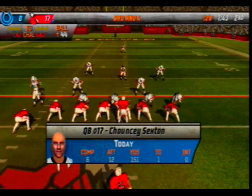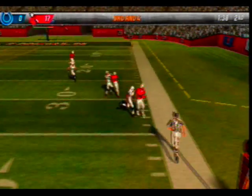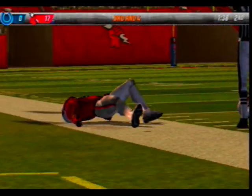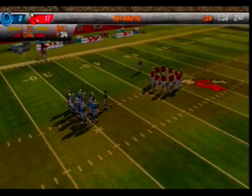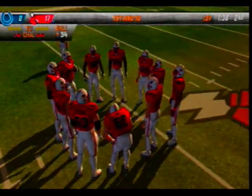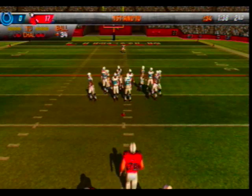Indianapolis goes with a 4-man front, throws it, and the catch is made. Number 17 is right on the mark with that throw. Third down is when you really need your quarterback to be sharp, because the temptation to force something in is bigger. That time he found the right guy, and he made a good throw. First and 10.